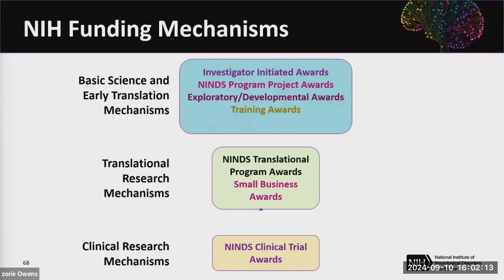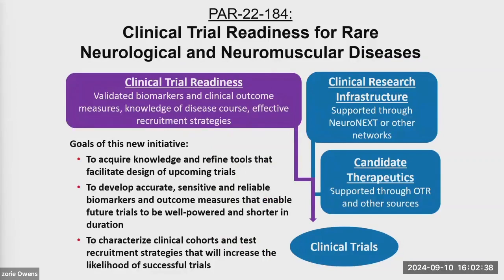So we have the typical series of funding opportunities that you always hear about at NIH with the R01s, the R21s, but we also have a suite of translational funding opportunities that go with early preclinical development all the way to receiving an IND, and then we have a suite of opportunities for clinical trials. And I'm just going to focus on two areas that are specific for rare diseases. So we developed a program announcement to establish clinical trial readiness for rare and neurological disorders.